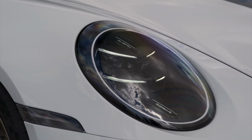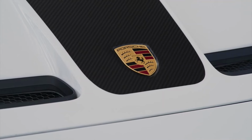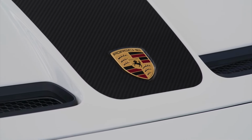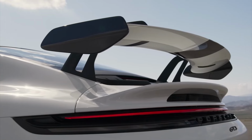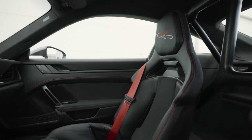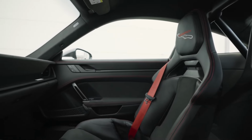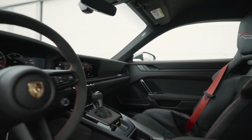$224,495. To celebrate 25 years of its modern icon, the GT3, Porsche is pulling the covers off the new 2025 911 GT3. This, the 992.2 model, is a subtle update over the previous version, and it still has the GT3's party piece, a 502 horsepower, 9,000 RPM, naturally aspirated flat-six.